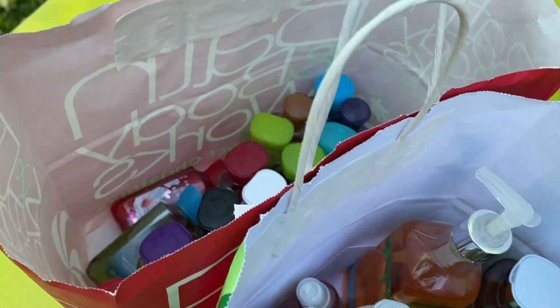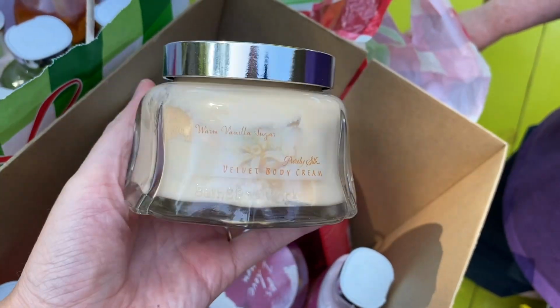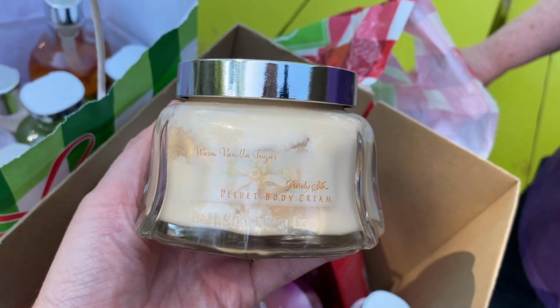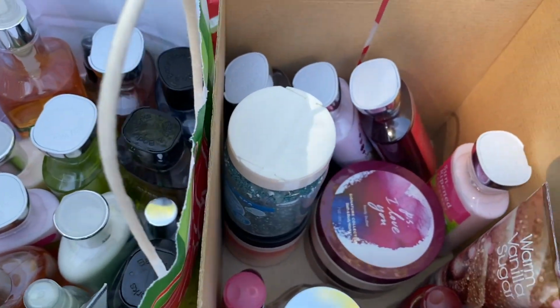Like this stuff, you told me this is the older box. How long do you think you've had this velvet body cream? That could be at least 20 years, and that was one of the first things that I got, my favorite one, so that could be 25 years. What was your plan with it? Unbelievably, I expected to give it away or use it up myself before I died. But Mom, if you keep going to Bath and Body Works, you'll never use it up. Right.